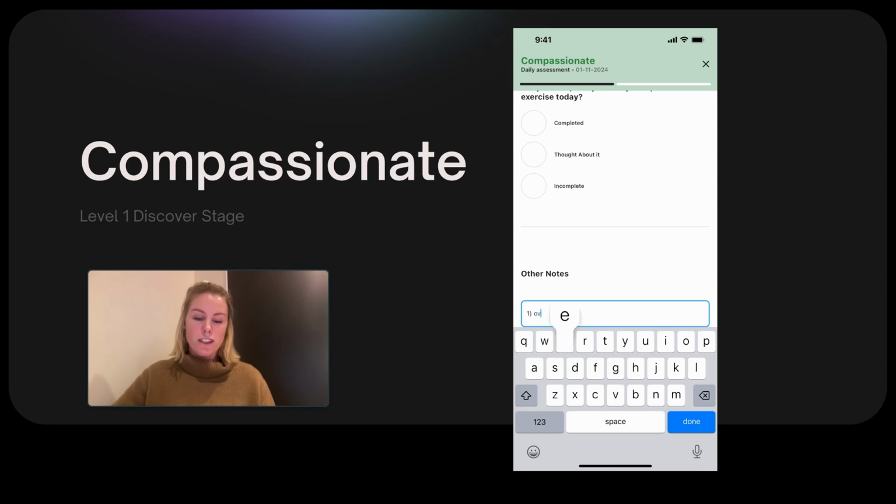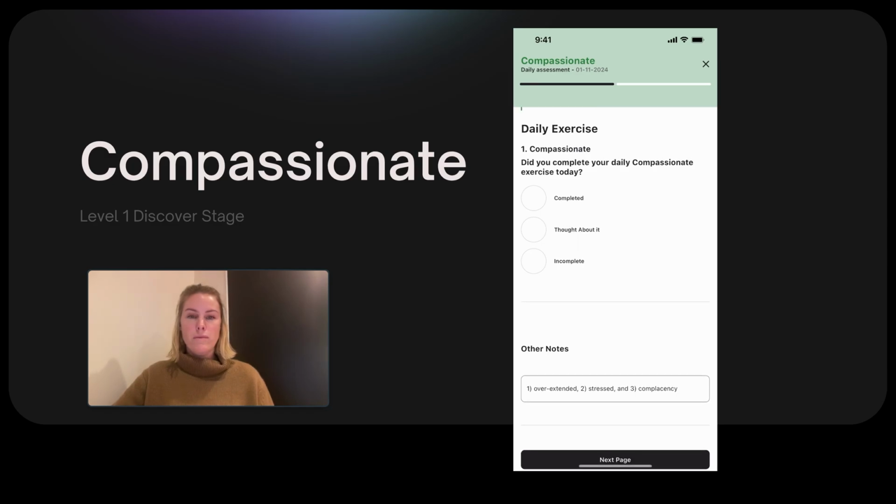So being overextended, stressed, and complacency. And this is good just to note that when other people are uncaring around me, to try and think about whether some of these themes relate to them, because they certainly relate to me, and it just helps me understand where they're coming from. It doesn't necessarily excuse the behavior, but it does help me identify and understand what's going on.